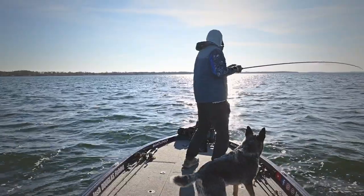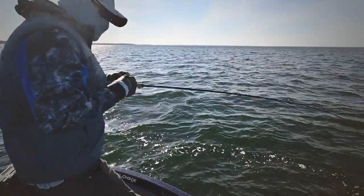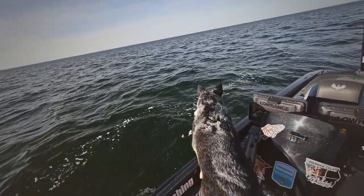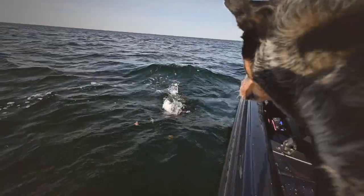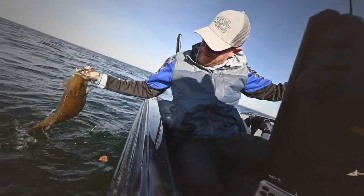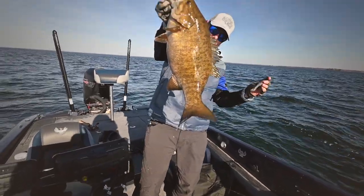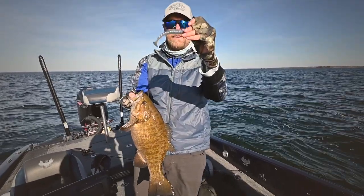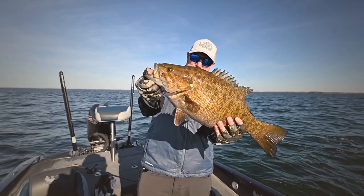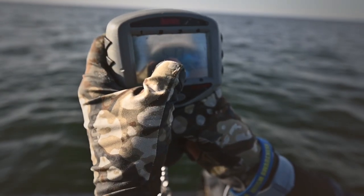Got that one. Whoa. Oh, big smallmouth. Big smallmouth. Look at that. Dude, he wanted it. Oh, I got it. Look at how fat that one is. That's a true good one right there. Okay, Tackle Golden Eye. They're looking for minnows this time of year. They're feeding up. That's a beauty. I gotta weigh that one quick.